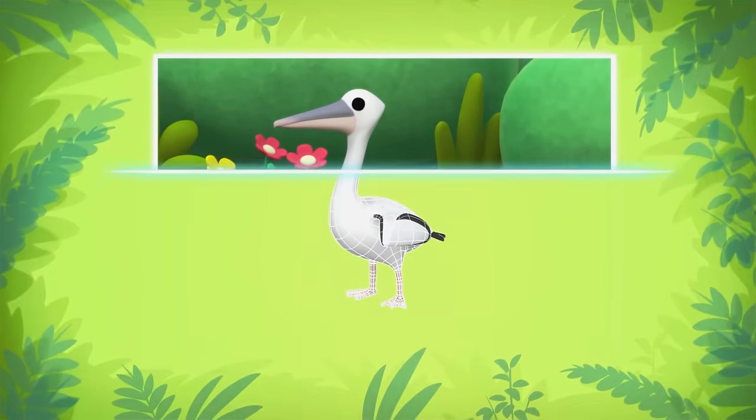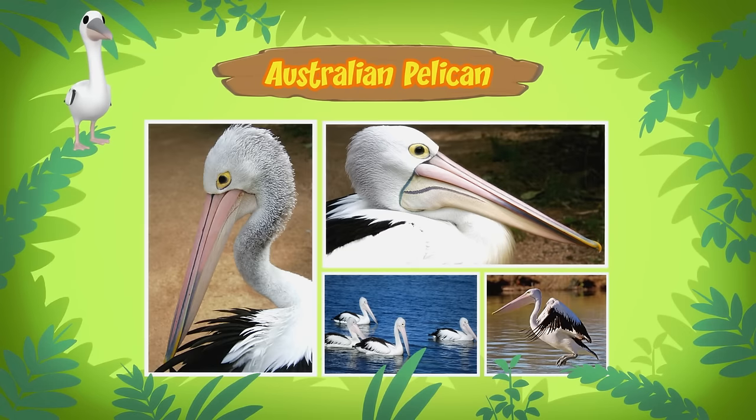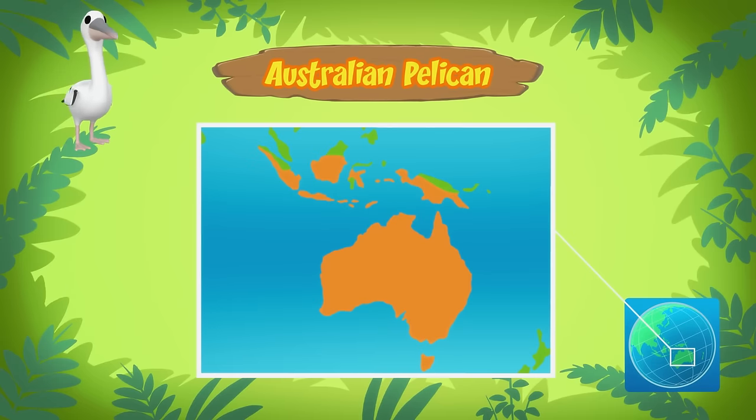Look, this bird is called an Australian pelican. They have the largest beak in the world. They also have huge wings when they are spread out. So they live in Australia? Correct, and in parts of Papua New Guinea and Indonesia. They like to live around water.